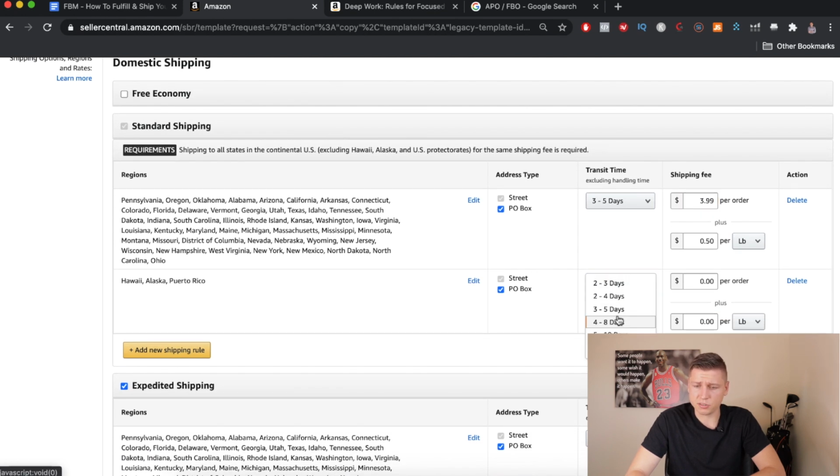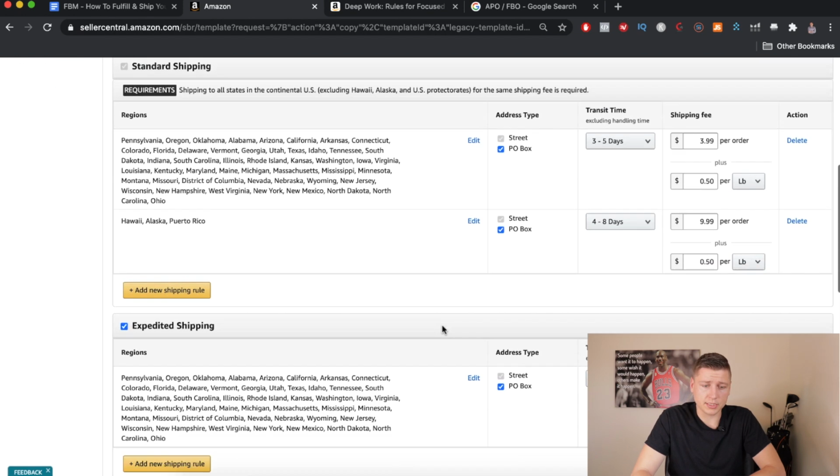4 to 8 days here, that's what I'll leave it for Hawaii and Alaska. This one's going to be a lot higher, so I'll probably put $9.99 here to make sure I'm covered there. Again, probably 50 cents per pound to make sure if there's any textbooks going across, I'm getting at least a couple more dollars or something like that out of it and protecting myself.